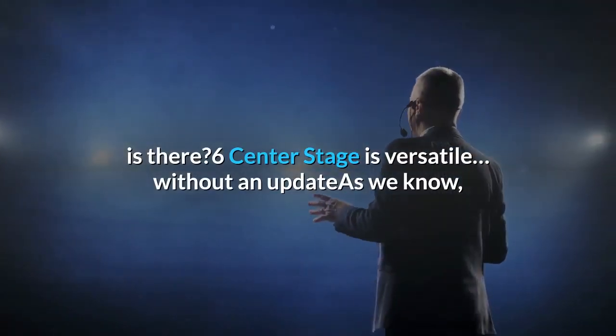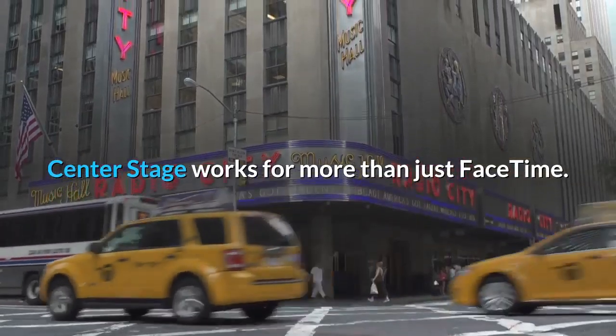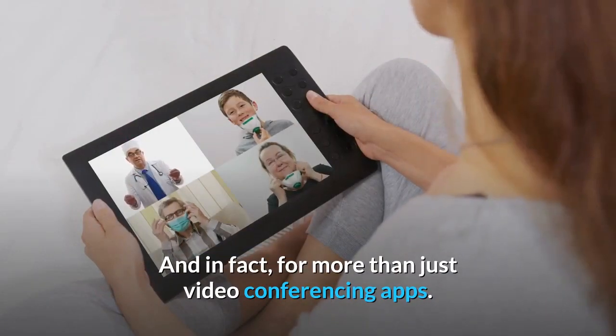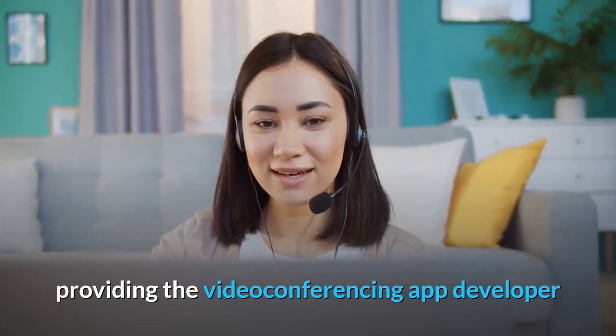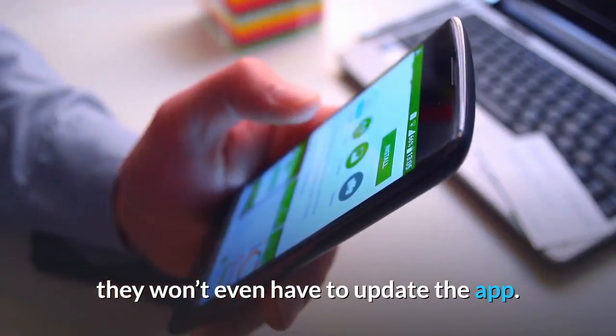6. Center Stage is versatile. Without an update, as we know, Center Stage works for more than just FaceTime, and in fact, for more than just video conferencing apps. In some cases, providing the video conferencing app developer isn't doing something crazy with the camera, they won't even have to update the app.